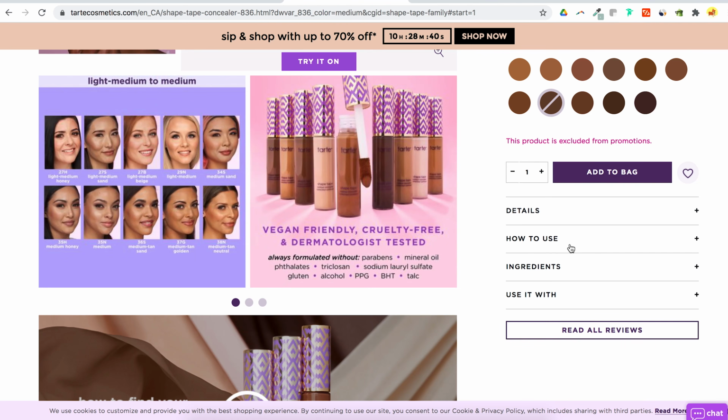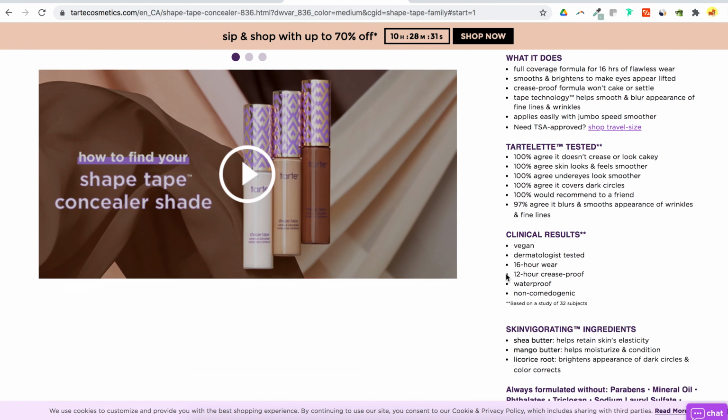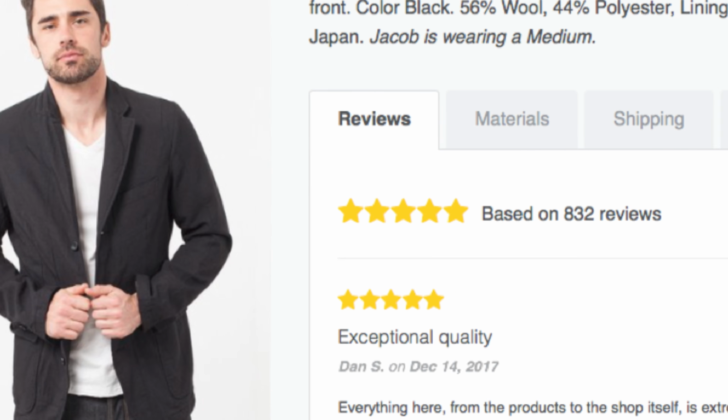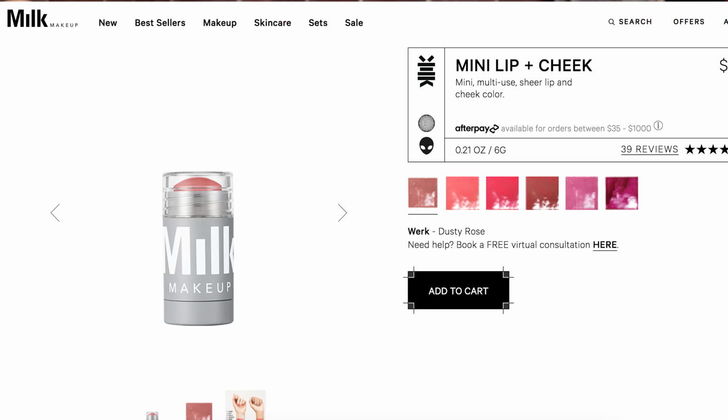Here are a couple of pro tips to get you started. Product descriptions are super, super important, especially for makeup. You're going to want to use this space to describe the texture, the finish, the application, and how they should use the product. If you're selling makeup online, customers don't have the access to be trying your product on their own skin. So use this space to be as detailed as possible. Use a free app called Tabs by Station to organize your topics like ingredients, warnings, how to apply, and claims. You can also help visualize color variations through swatches using bold product options.